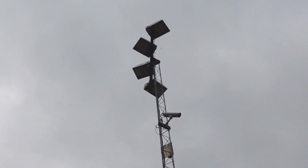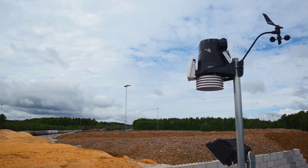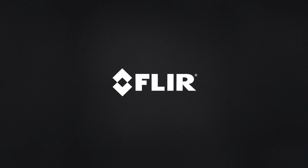In the old days, so to say, there were people that would feel the smell of smoke. Now we are one step ahead. When we see something is going into a risky situation, we can handle it before it breaks out.